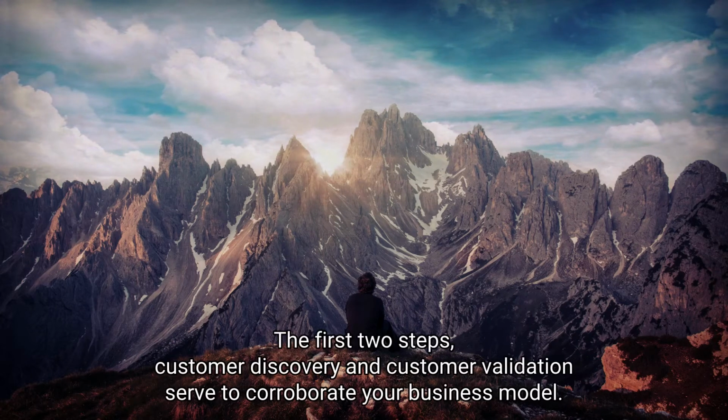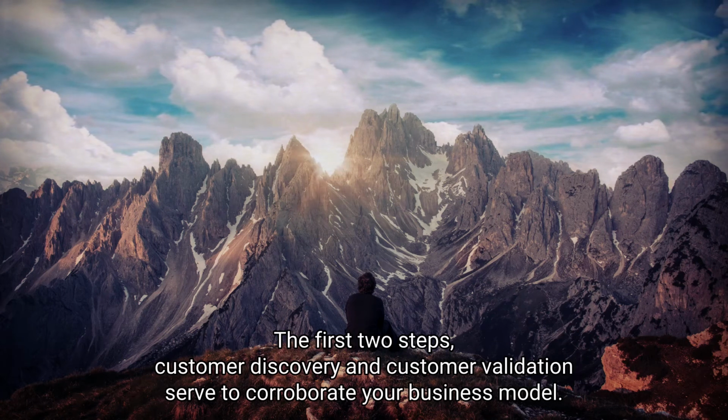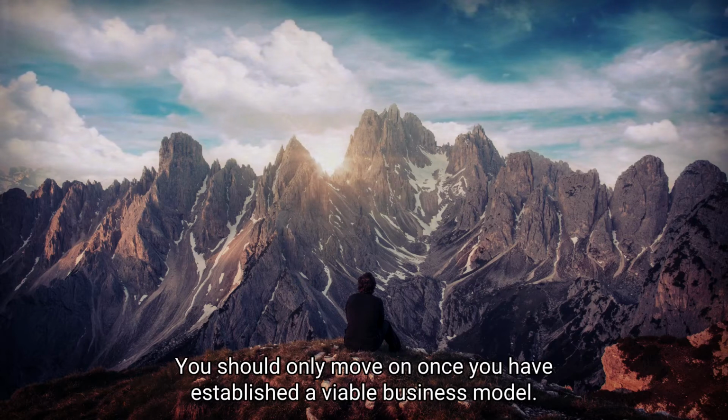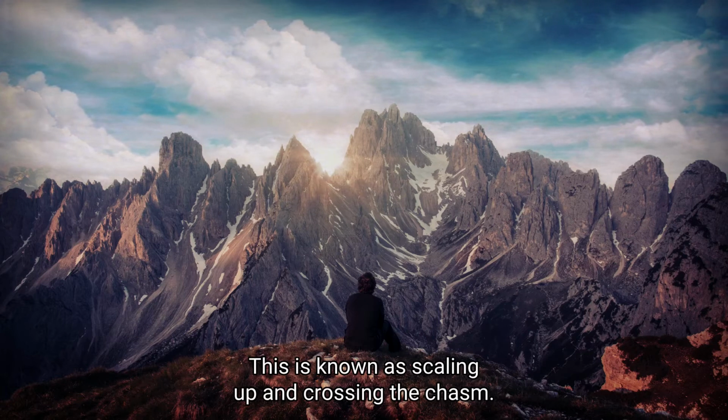The first two steps, customer discovery and customer validation, serve to corroborate your business model. You should only move on once you have established a viable business model. This is known as scaling up and crossing the chasm.